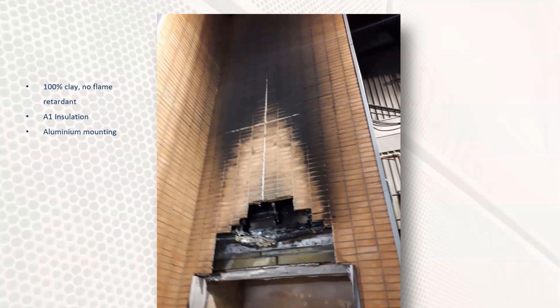And the BR135 classification criteria at the moment really doesn't articulate the difference between these two systems that both passed, whereas this system obviously won't have produced or added any large amounts of smoke and toxic gases to the fire that broke out from the flat below, but also there's much less damage and so on. And that's not reflected in the classification criteria.